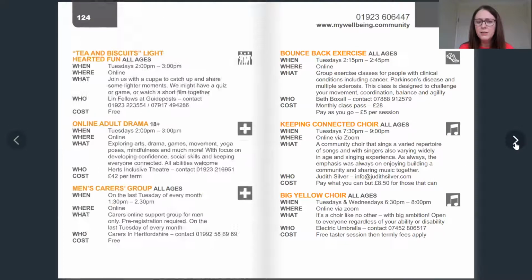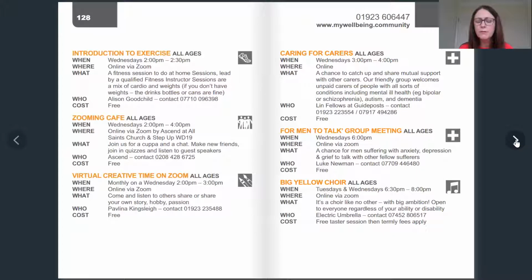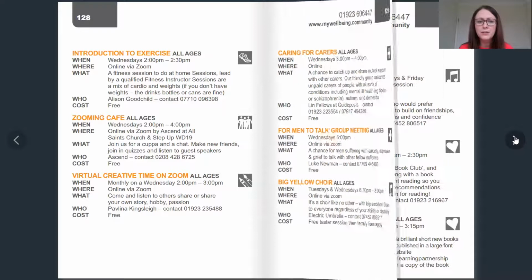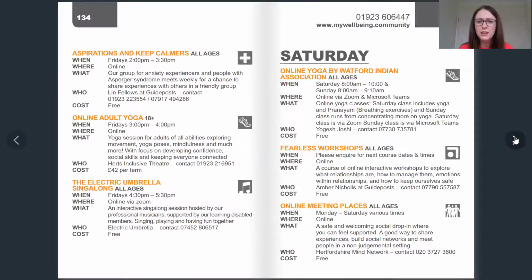There's even online arts and crafts, online exercise sessions, drama, carers groups, choirs. So there's a lot you can do if you're not able to go out at this time, there's still plenty that you can access and join in on.